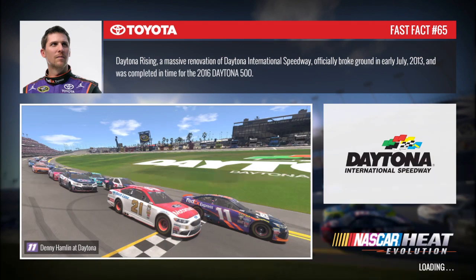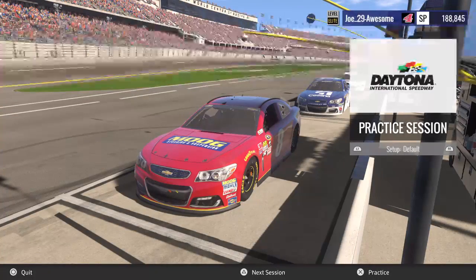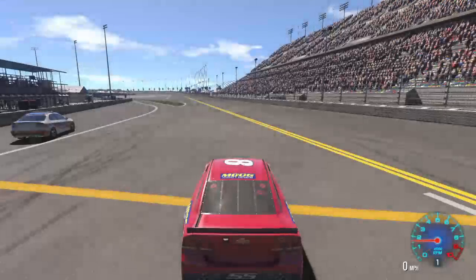Oh, by the way, the practice, qualifying, and race are all in full, so there will be no one lap session after another. Basically, everything you see in the NASCAR race will be there. Go, go, go, go, go!